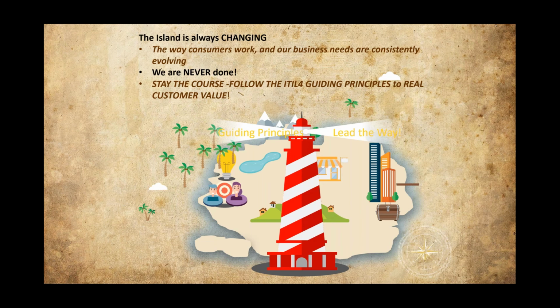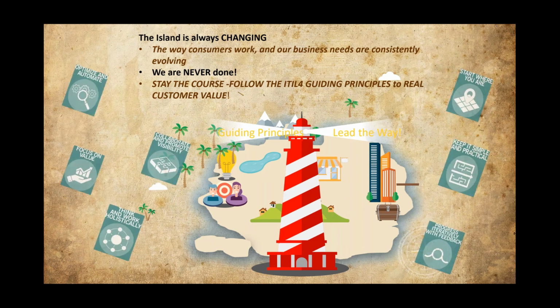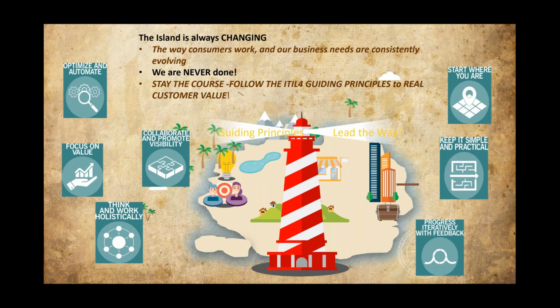So remember that the ITIL island, and your island, is constantly changing: the way consumers work, the way that we support them. So we're never done. But applying the guiding principles together with the continual improvement model from ITIL will enable you as an individual, maybe for your team or your organization as a whole, to generate a very robust, potent juggernaut and a base for rapid response to dynamic, fast-changing business and consumer needs. The world we live in today, right?